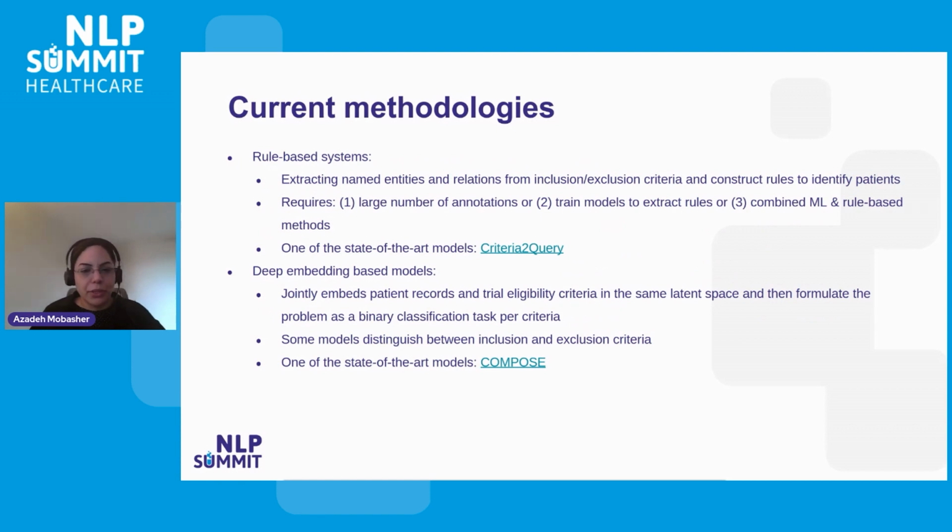Patient-trial matching methodologies can be categorized into rule-based systems and deep embedding-based models. Rule-based systems try to extract named entities and relations from inclusion and exclusion criteria of study protocols and construct rules for identifying patients. These systems mainly rely on a huge amount of human annotation or training supervised learning classifiers to extract rules, or a combination of machine learning and rule-based methods. To our knowledge, Criteria2Query is one of the state-of-the-art end-to-end pipelines which combines machine learning and rule-based methods. These methods generally result in poor recall due to inadequate rule coverage.